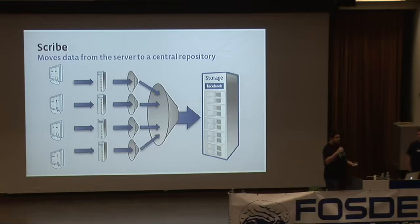So you'll have this information coming from our web servers or coming from other backend services. That will get routed into Scribe servers, which sort of work at funneling it down and condensing it. And then we ultimately go and store this information inside of our Hadoop and Hive cluster, so we can go and look at it from an analysis perspective later on.